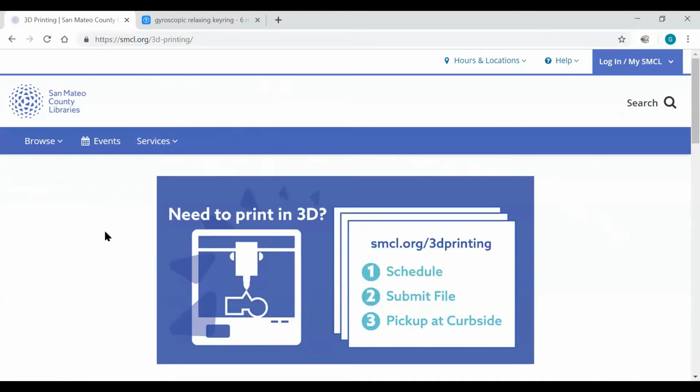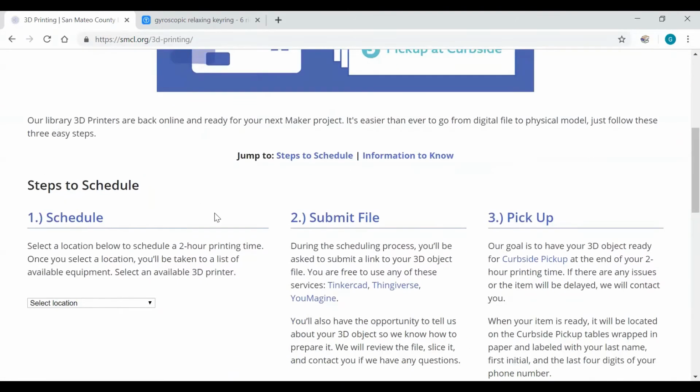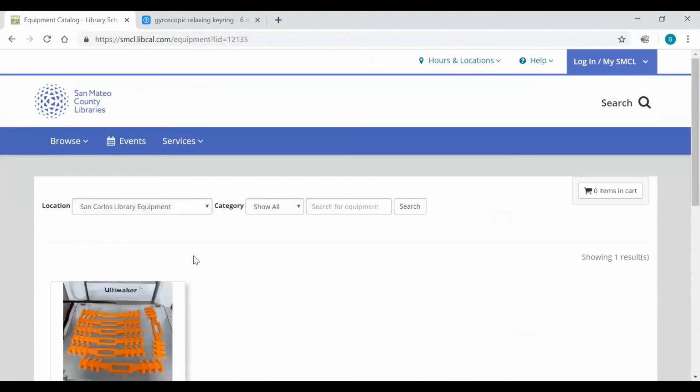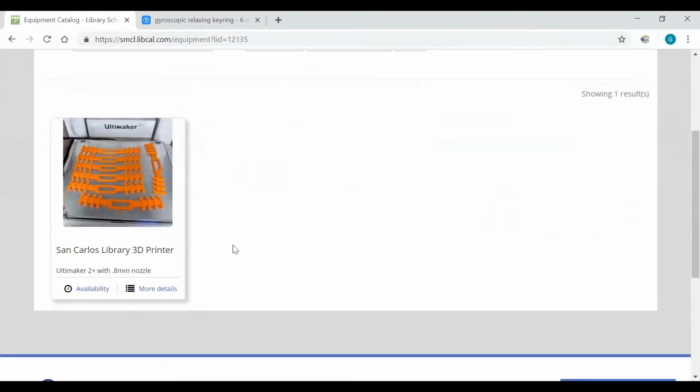On our 3D printing page, you can scroll down here a little bit, and you'll find that the first step is to schedule your appointment. Under this drop-down menu, I'm going to select the location of the library that I'd like to pick my 3D print job up at. And that's going to be the San Carlos Library, I think, as that's nearby me. So I'll select that. That takes me to their equipment page. If I scroll down here, I can find the 3D printer. I'm going to click on More Details.